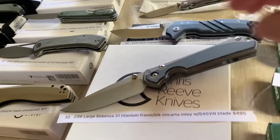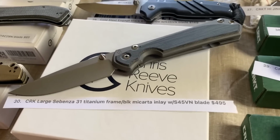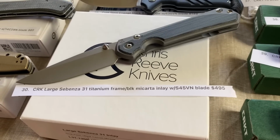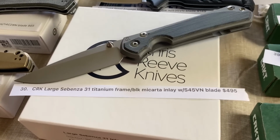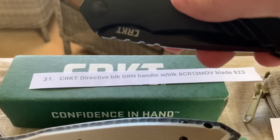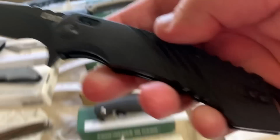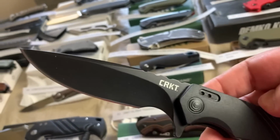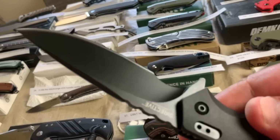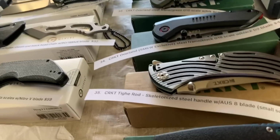And they don't lose much value. I mean, it's really tough to get them much below full retail these days. Or really, for years it's been like that. Still is. And what do we got here? CRKT Directive, $23, 8CR13, and it's black G10. Blade looks good. Doesn't look scratched or anything. Not much money in that one.